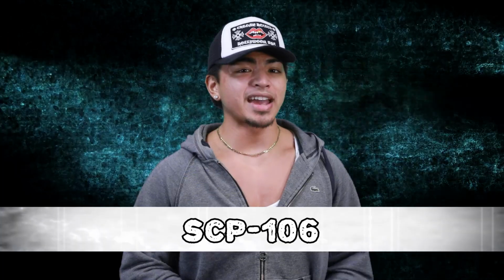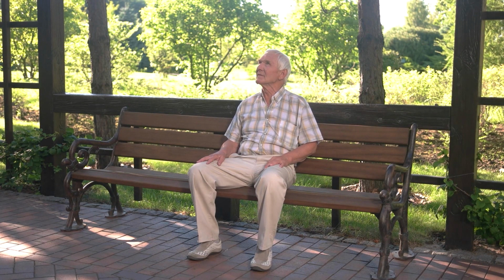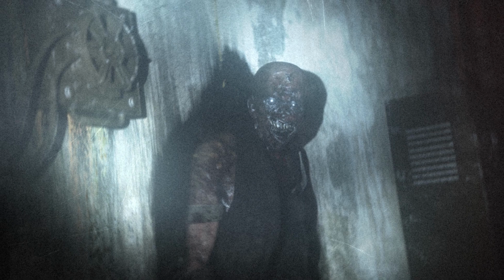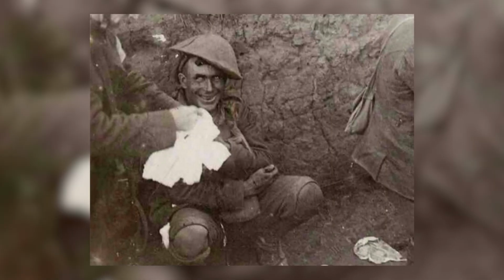At number 10 spot we have SCP-106. Although this has the name Old Man, don't be deceived by their age. SCP-106 takes the appearance of an elderly humanoid in the advanced stages of decomposition, so it doesn't look like it's doing too well. The SCP is one that many underestimate due to its appearance, but its sharp mind makes it a more efficient killer than anyone we've ever seen in history.